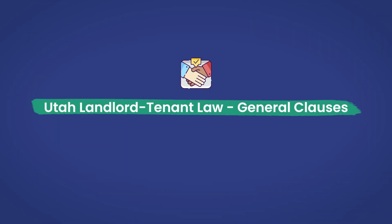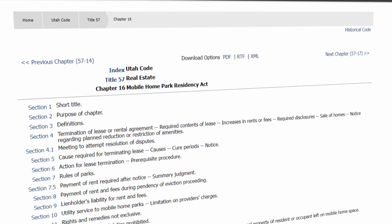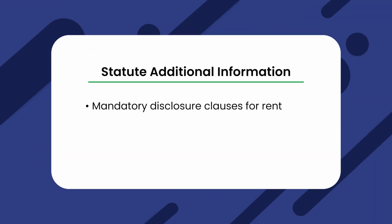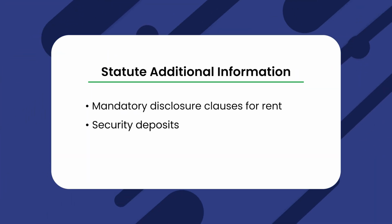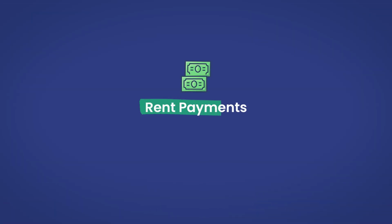Utah Landlord Tenant Law General Clauses. Most of the guidelines and laws that we're going to go over can be found in the Utah Code, Title 57, Chapter 16. This statute also mentions some additional information regarding mandatory disclosure clauses for rent, security deposits, eviction or termination, and other regulations.